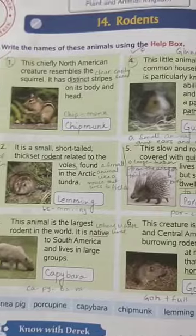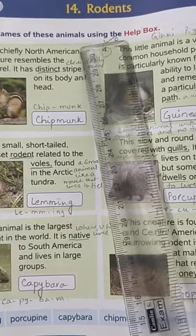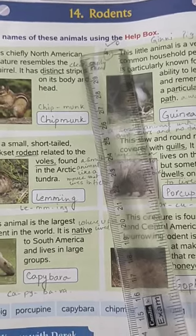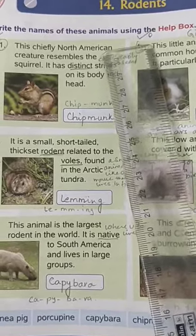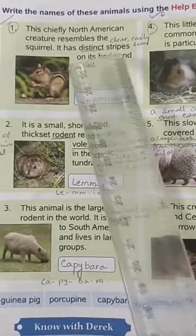Now, children, what are rodents? Do you know what rodents are? Rodent means a type of small animal such as a rat, rabbit and a mouse, etc., which has strong sharp front teeth. Those are called rodents. Some of the rodents are mentioned here. Now I will be telling you in detail about each of them.